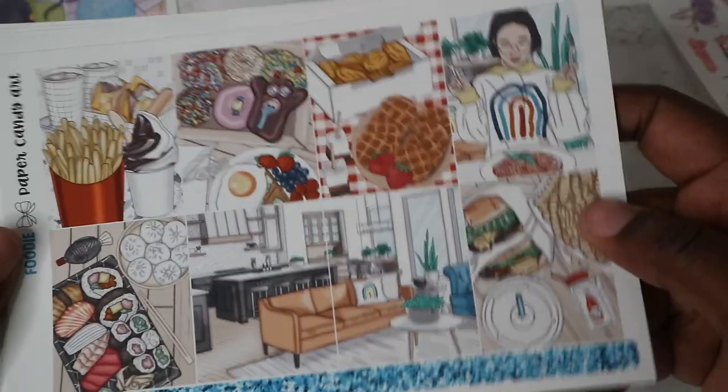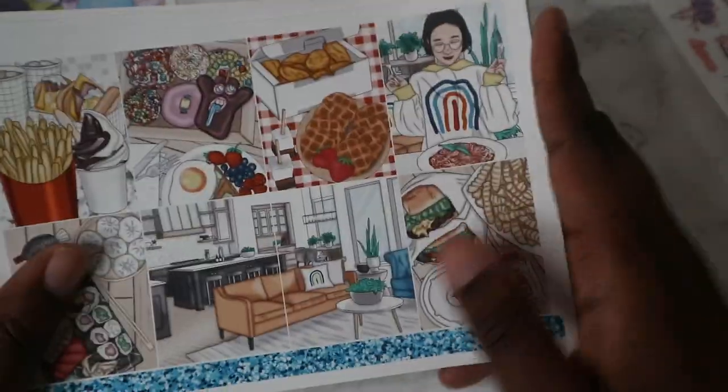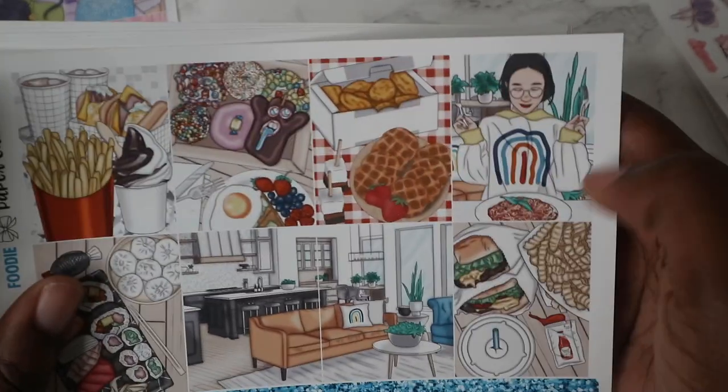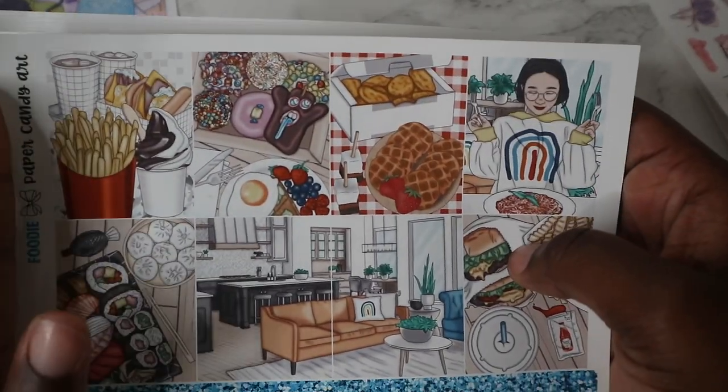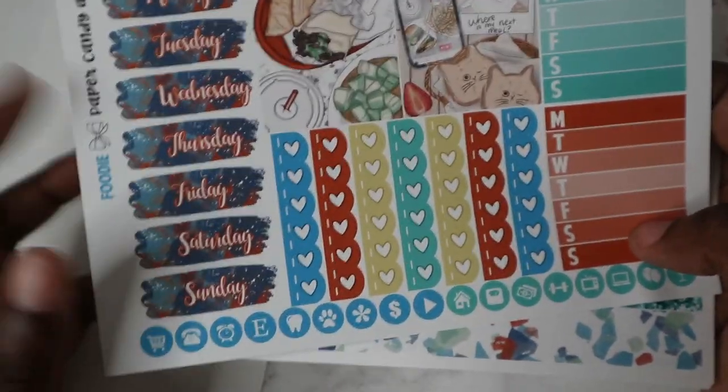The second kit was this foodie kit. Kitness Girl Just Art. I love this art so much. I really still don't know when I'm going to use it, but it's ready. I've got the foil that I'm going to use and everything ready whenever I have a week of just binging food, which is probably a PMS week most likely. But yeah, I just love this kit so much.